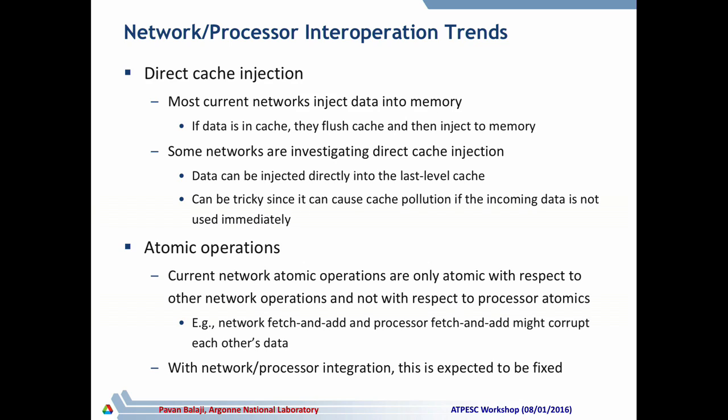The other thing is the atomic operations. I think I pointed this out. It's very hard for the network to be able to do atomic operations, or even for two network adapters to be atomic with respect to each other. It's very hard to do that unless you talk about integration of the network adapter onto the processor chip, in which case it can theoretically become easier, though that's left to be seen whether that will happen or not.